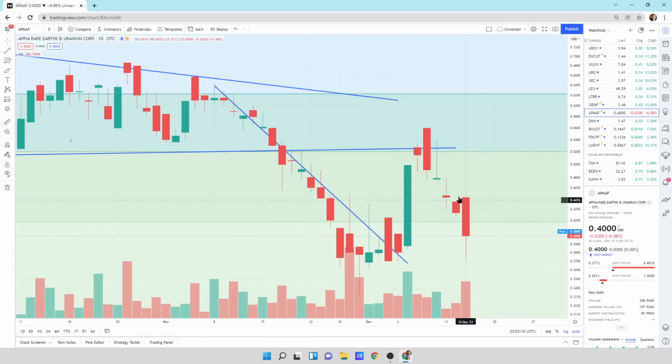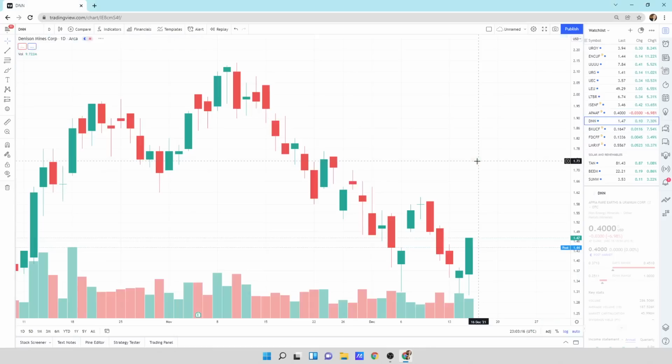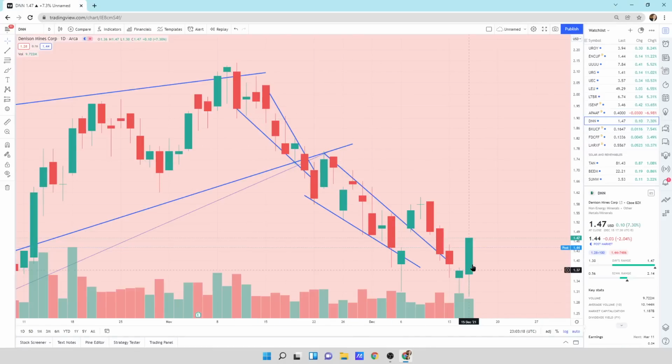Appy Energy, yeah, we're putting in kind of a hammer pattern. Hopefully we can get some momentum to the upside out of here. I know it was a down day today. DNN, another hammer pattern, kind of a double bottom coming up. Hopefully we can move on up. It looks really good. I like these patterns, guys.